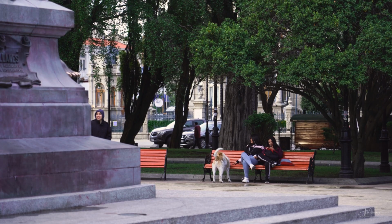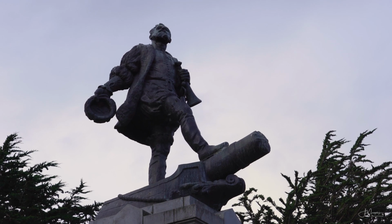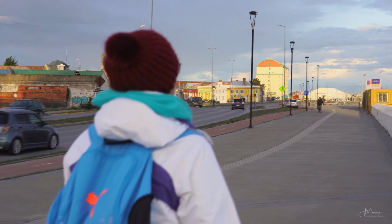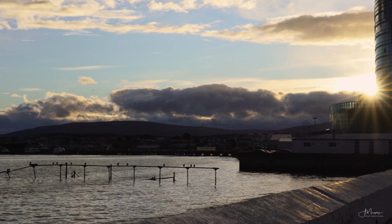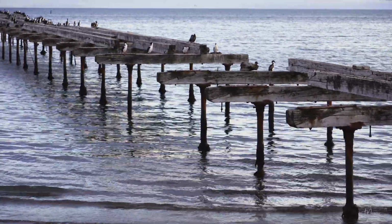Punta Arenas is a pleasant city to take a stroll through. There is some interesting architecture, a park with a monument to Magellan where the locals like to spend their time, and a few good restaurants. For the best sunset views, however, I suggest making your way to the coast, where the remains of the old abandoned piers could serve as a foreground interest in the sunset photo.